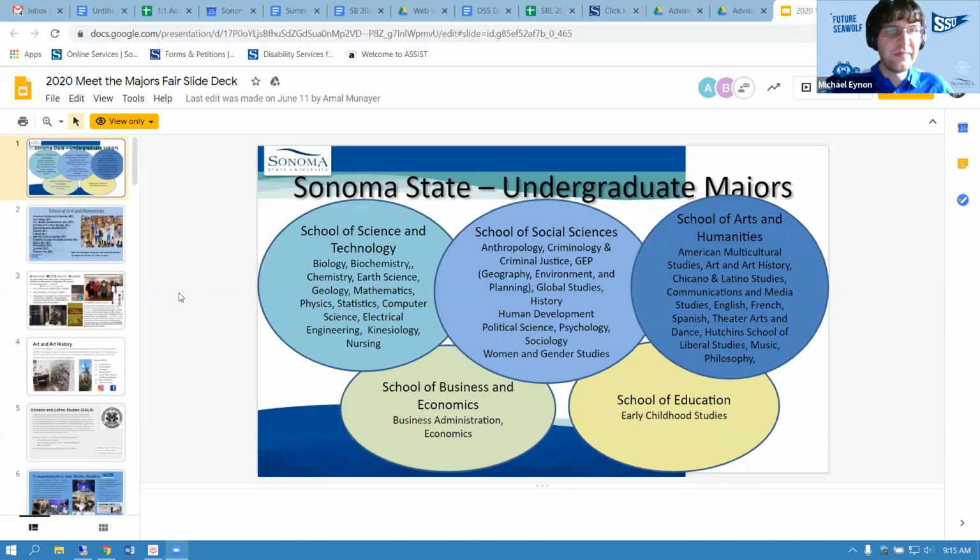So I'm just going to briefly go over the slide deck so you can see a little bit of a snapshot of what each school is. And in the Canvas page, there's also some that have brochures in here as well. So you can take a look and see more about the major if you're taking a look at it.